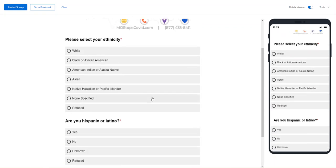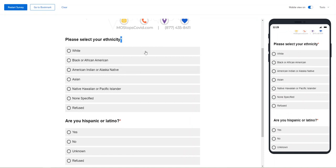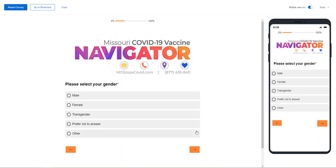From here, we take it to some basic ethnicity and demographic questions. Again, one thing to call out here is that this is a mandatory question, but the patient, if they would not like to, can either specify none or refuse this question. For now, we can just pick any random combination, and we will just record this data to ensure equitable distribution of the vaccine and to track what communities we might need to be doing better in, what communities we're doing poorly in, et cetera. Same example here with gender. It is a required question, but you can prefer not to answer should you so choose.